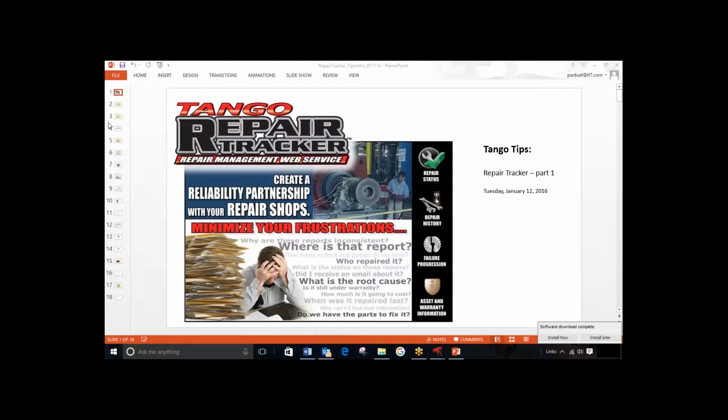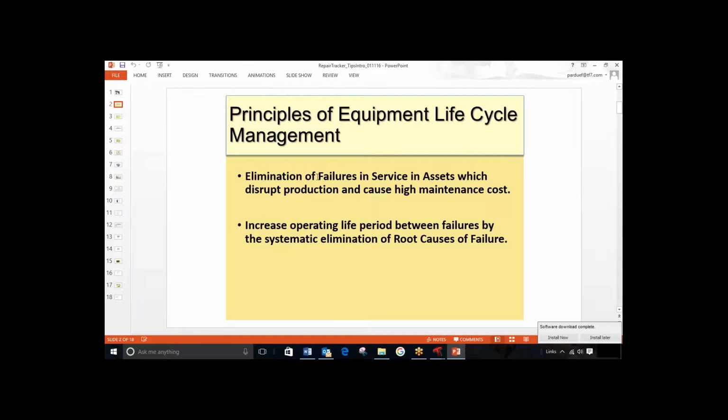There's a number of reasons to use Repair Tracker. I think everybody on the call are Tango users. So Repair Tracker just gives you a portal into the repair shop. Let's look at that just a little bit. Two parts to Tango, two big overriding goals.